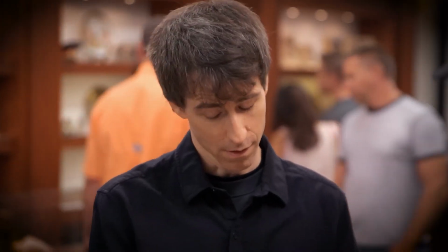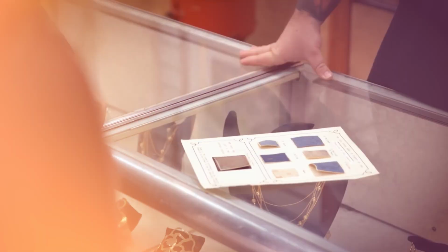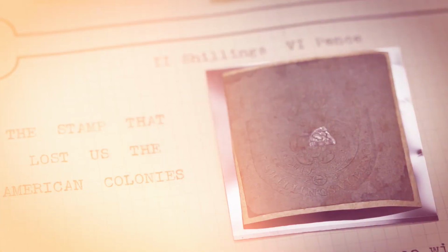The valuation shocks everyone. On a good day, this set could pull in up to $1,000 in a proper stamp auction. That's 4 times what the seller originally asked for. The woman lights up. For someone who thought she was holding onto dusty old paper, the number is life-changing. But then comes the negotiation.